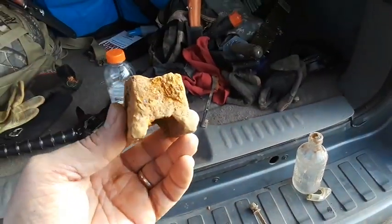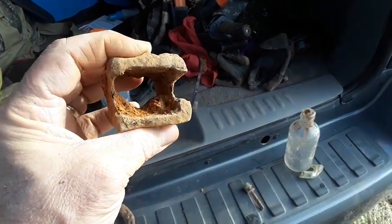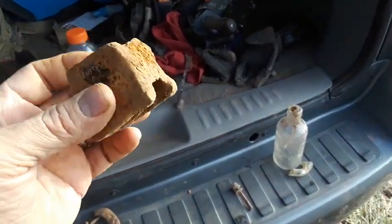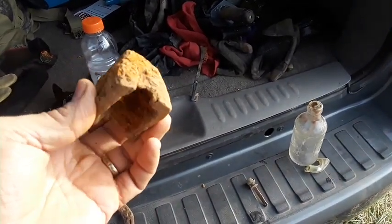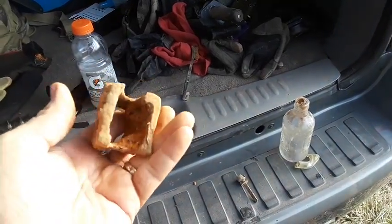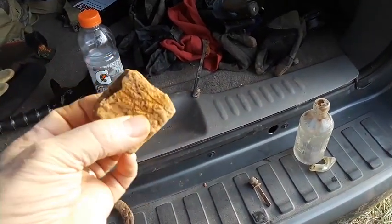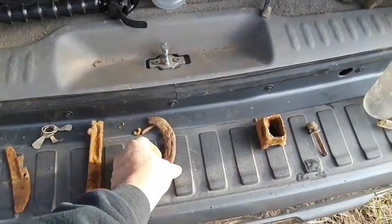This I don't know yet. It's out for being investigated, but it's heavy, a big chunk of iron. Hopefully soon I'll know what that is.